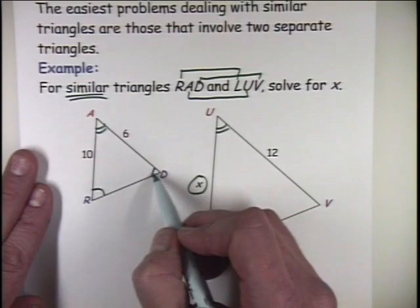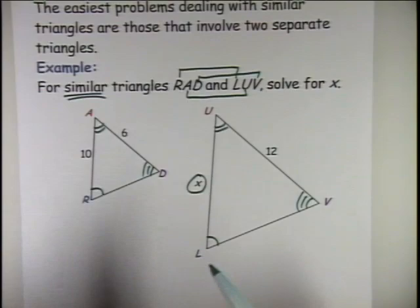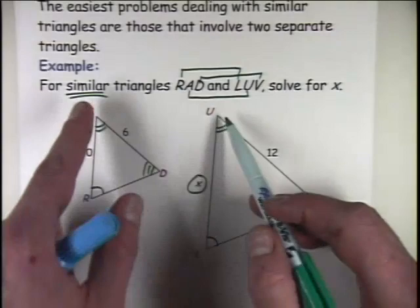Now, notice that these diagrams are actually drawn in proportion to each other. They're actually facing the same way. You're not necessarily going to be given diagrams drawn like that. This triangle or this triangle could be drawn rotated, however you want. It would be more helpful in that case to then redraw them so that they were oriented in the same fashion. It just makes things easier when you're looking to set up your ratios.